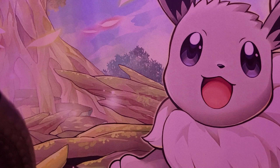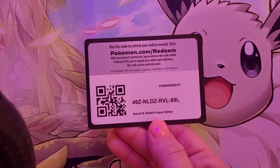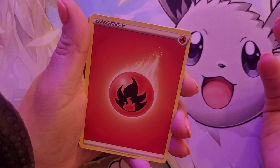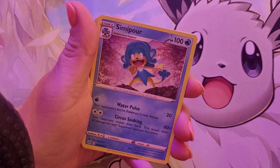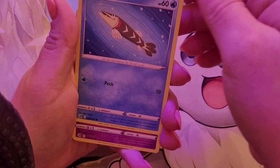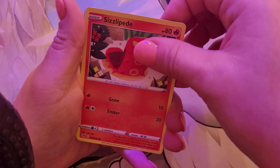All right. So here is that Fusion Strike code card. I will say that Battle Styles and Fusion Strike can give you alternate arts. I mean, an Alt-Art Gengar. Oh, yeah. Alt-Art Genesect. Alt-Art Mew VMAX. Those are all really pretty cards, too. So, Fire Energy. We got a Zoroark. A Semipore. A Metapod to go with our Weedle. They're not the same. It's Caterpie to Metapod. Wow. Take away my Pokemon license or something. Arcanine. Snubbull. Geodude. Sizzlipede. Klefki, a reverse Goomy. I mean, that's a cute Goomy.